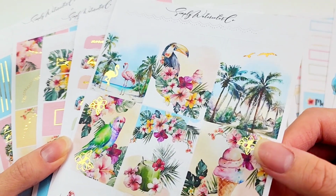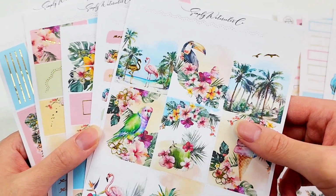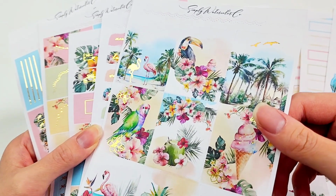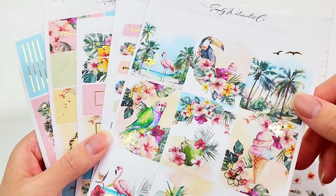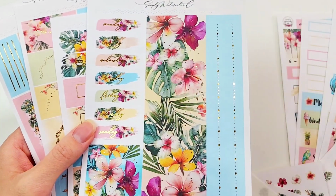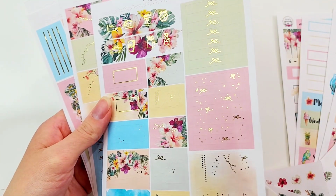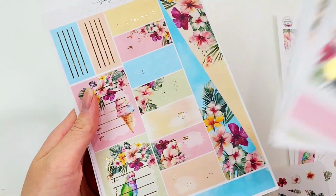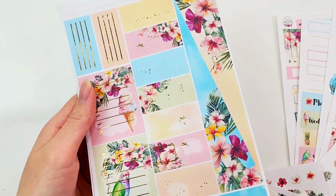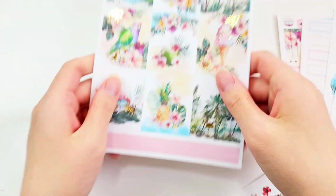Oh my gosh, I love the art in this kit as well and the flamingos. I first started out looking for flamingo art because I wanted to do a completely flamingo kit, and then I found this one with a lot more elements and I had to do this art. It's so beautiful, and I love the florals as well and the bright tropical colors. So that is the vertical kit.